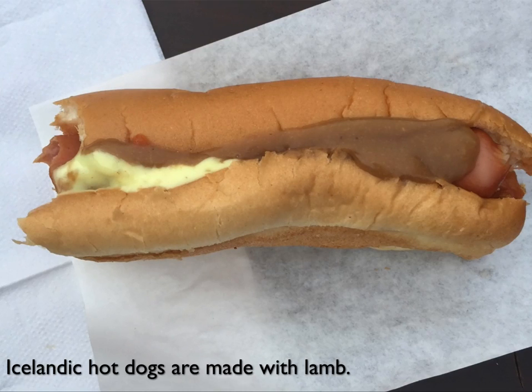So yeah, made with lamb. He said to get it with the works. He said, don't just get a plain hot dog or a hot dog with ketchup. Get it with the works. So these are the works, whatever the works are. I know there's some onions in there. You can't see them covered with the sauce. I guess there's a cheese thing in there.